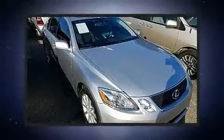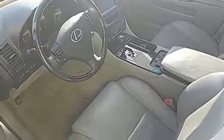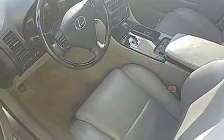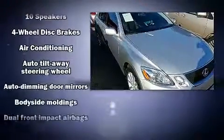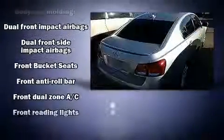Outstanding design defines the 2007 Lexus GS 350. It features an automatic transmission, all-wheel drive, and a 3.5-liter six-cylinder engine. Lexus prioritized practicality, efficiency, and style by including leather upholstery, delay-off headlights, adjustable headrests in all seating positions, power front seats, a built-in garage door transmitter, and the power moonroof opens up the cabin to the natural environment.